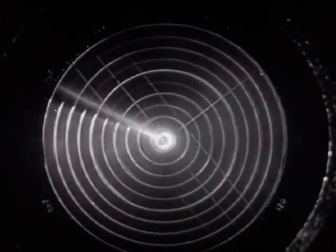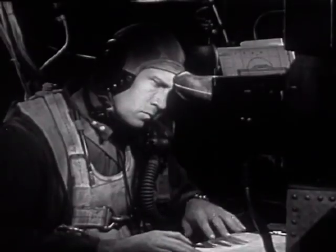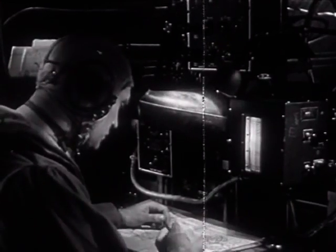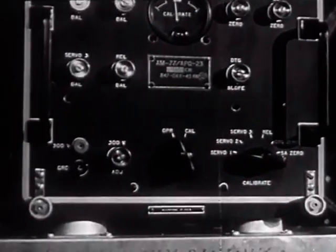Before you now is the radar scope, a small circular screen giving X-ray-like vision to the mysterious 11th member of the crew, the radar operator. Until recently, we've known little of what he does, and even less about the instruments he uses.